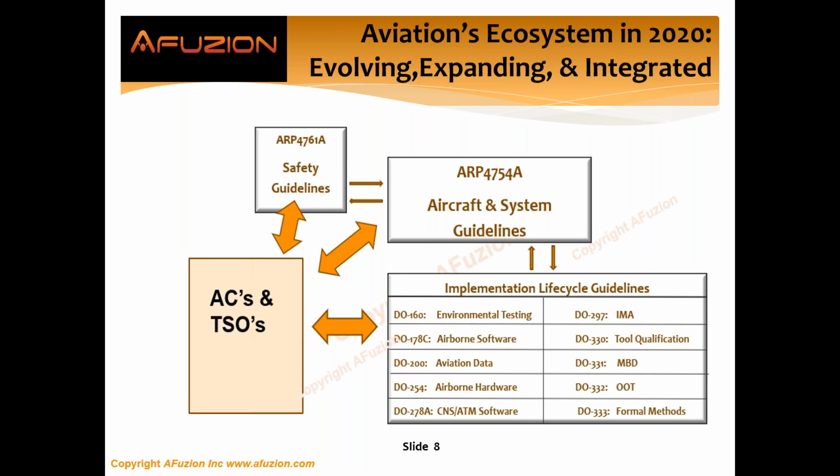Remember, 4761 and the new version 61A coming out this year says, based on the functional hazard assessment, what is the criticality level, the development assurance level, the DAL? Then, based on that, how much safety do we need? What is our architecture? What are the safety requirements? Then we feed to 4754A. That's the system development. So 61 is the brain, 54A is the system.